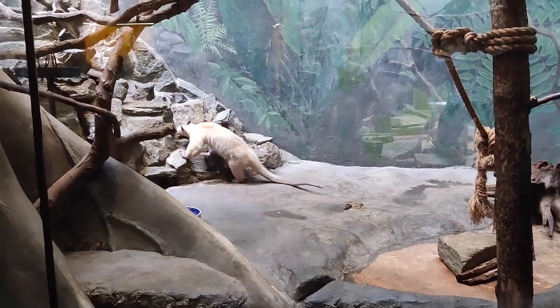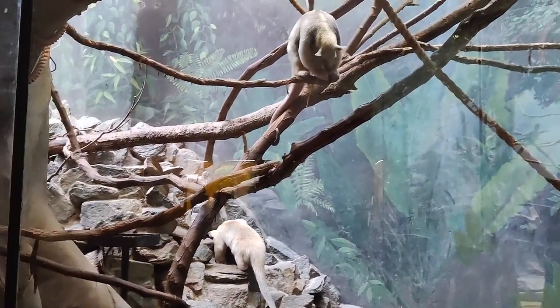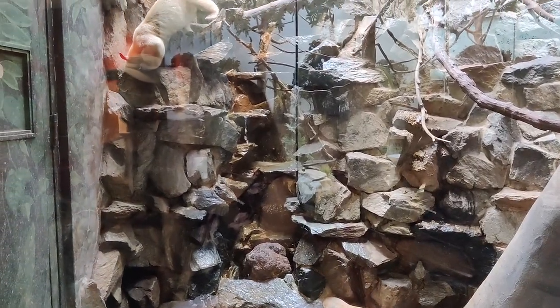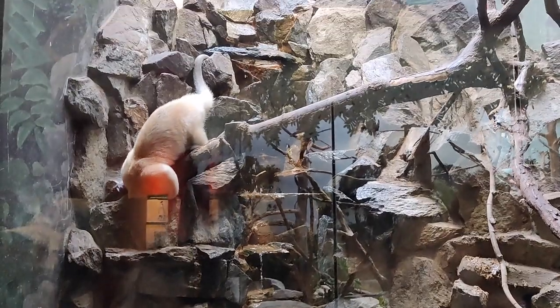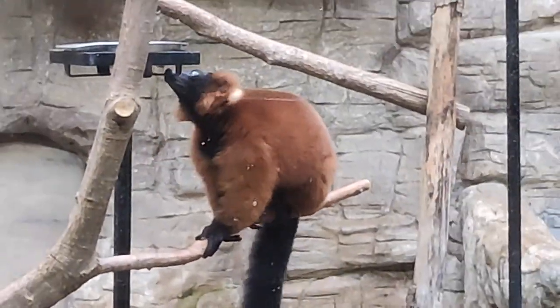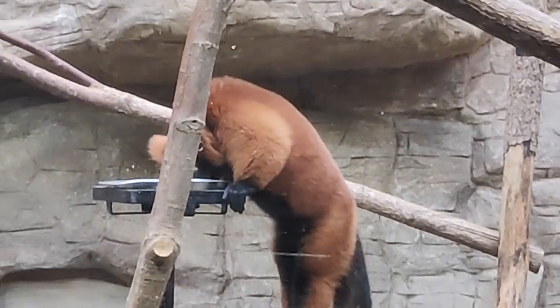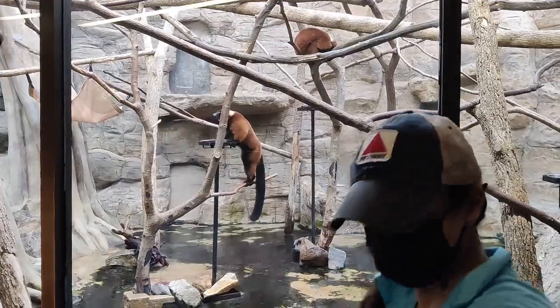This is a Southern Tamandua. Their coat color varies depending on where they live, and they're between 21 and 31 inches. They're found throughout South America. This is a red-ruffed lemur. Red-ruffed lemurs are the world's largest pollinators.